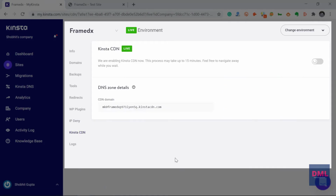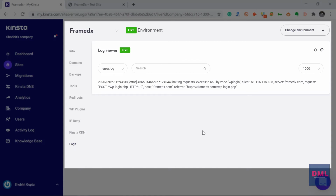Next is Kinsta CDN. Kinsta gives you a CDN for free, which is included in the hosting plan. I have activated this, and I'll show you how the speed looks after using the Kinsta CDN. This really speeds up the loading speed of the website. Then there is a log section, which gives you the different types of logs that are generated.